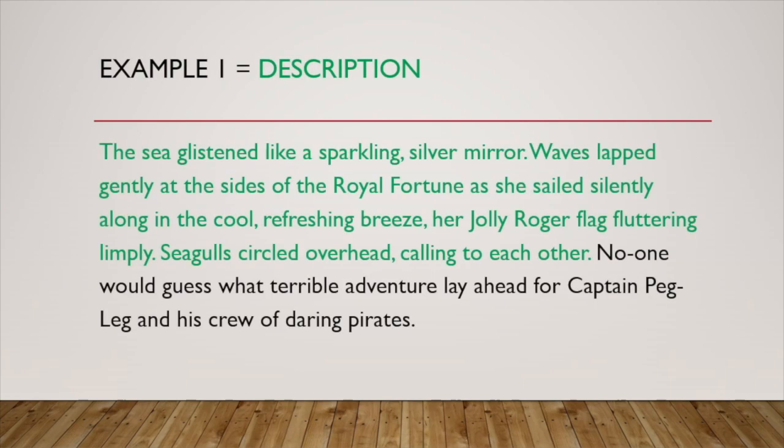So my first example was, of course, a descriptive opening, or a description. You can see this in the sections that I've marked in green because they are describing aspects of the world around the characters: what the sea looks like using a simile, the way that the waves are lapping against the side of the boat, how she sails through the sea, and also what's happening. You can see I've used a lot of adjectives and also a lot of adverbs to describe actions. This really paints a picture in the head of the reader.